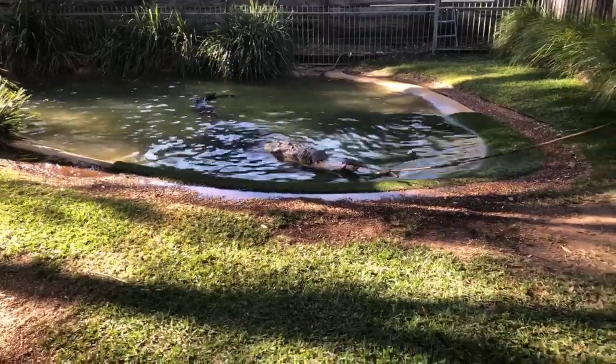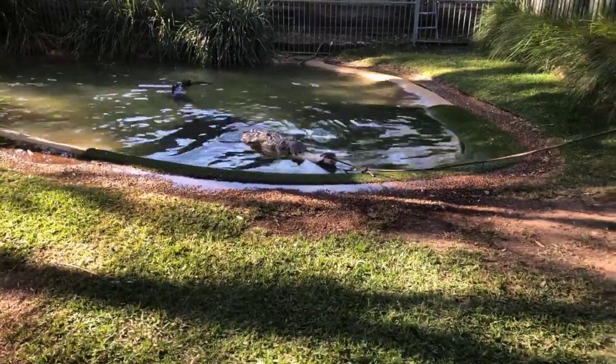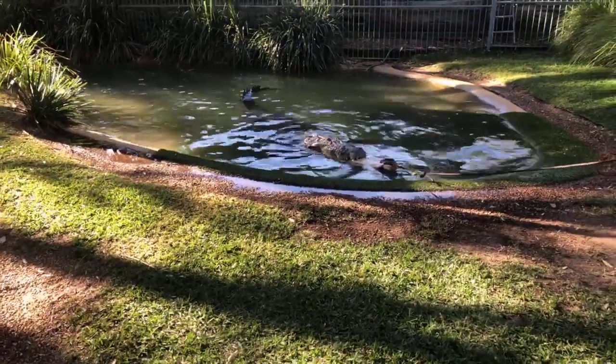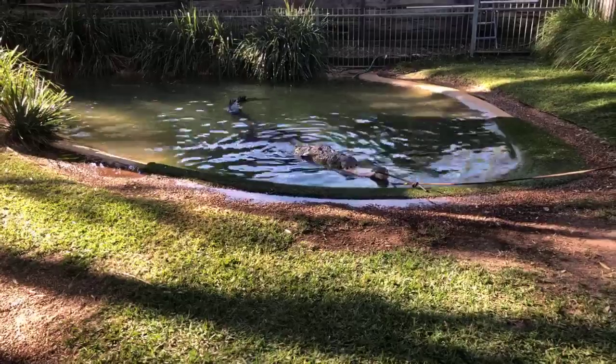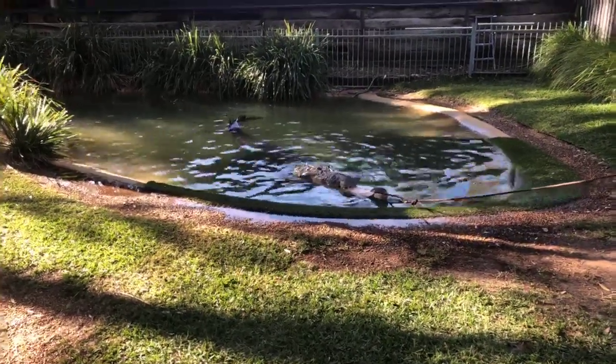If something's dead on the edge of the riverbank, they're quite amenable to wandering out and grabbing it and dragging it back in. But like most carnivores, a fresh kill is certainly more appealing. So I think they'd rather grab a wallaby off the edge of the riverbank than come out and pick away at a cow that's been there for a couple of weeks.